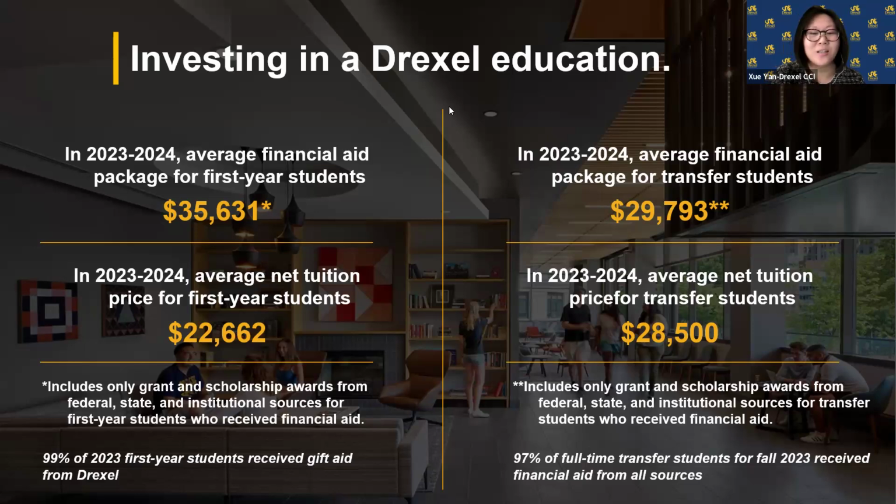And here, as you can see on the left-hand side for first-year students, is on average how much financial aid we're offering to our first-year students. And the second number on the left-hand side is on average how much you are paying as a student here. At the bottom, you can see that most of our students at Drexel are receiving scholarships, financial aid, or a combination of both. So we are very generous in offering that financial aid package to make Drexel a more affordable education.